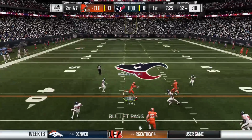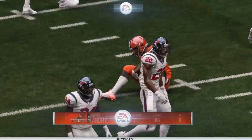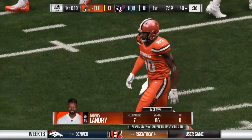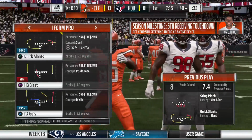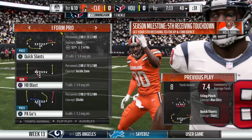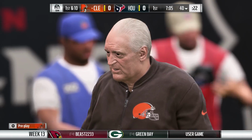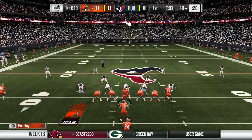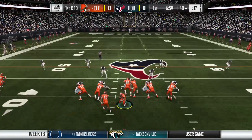Second down, Mayfield. Throwing the slant pattern here, complete. And he'll bring it up here to right at the 40-yard line. And the numbers from a week ago for Jarvis Landry: 7 catches, 86 yards. And they think they have a matchup advantage in this one. They're going to try and find some space for him to work and make sure he touches the football. All right, here we go.